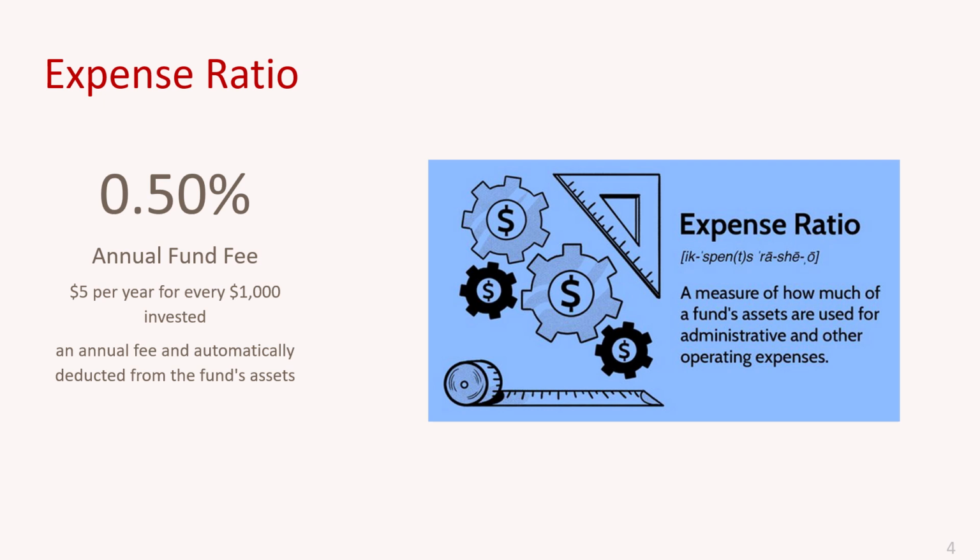The most common fee you'll encounter, especially if you're investing in a mutual fund or ETF, which are very popular for retirement savings, is called the expense ratio. Think of this as the annual operating costs of the fund. It's charged as a small percentage of the total money you have invested in that particular fund. This percentage covers all the behind the scenes work, the fund management, administrative costs, legal fees, and so on.